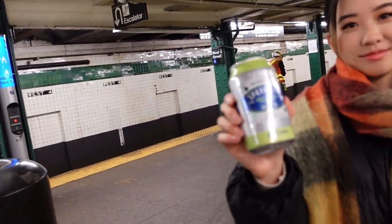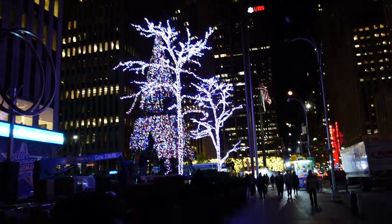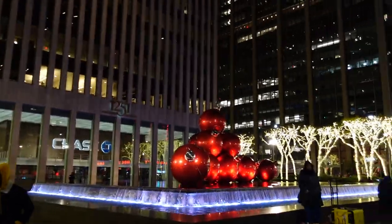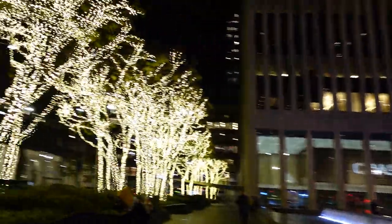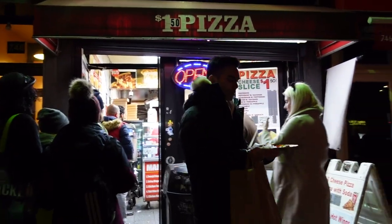Always prepped with some sparkling water. Currently on the hunt for a six pack of beer to bring to the housewarming. Should have planned ahead, but here we are scrambling. But look at this! The giant bowls. They're here every year, with the really pretty lights on the side. This is like an after drinking activity. Have a bite.